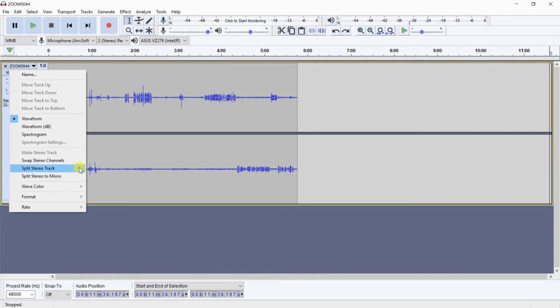To summarize, prior to editing each track, if you want the final edited audio to be mono, choose split stereo to mono. And if you want the final edited audio to be stereo, choose split stereo track. If you choose split stereo to mono, when you export the WAV file will be in mono. And when you export the WAV file to split stereo track, the WAV file will be in stereo.